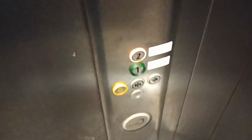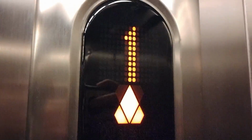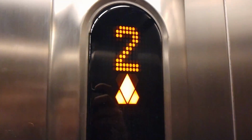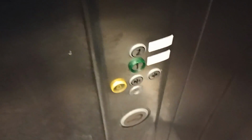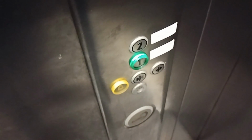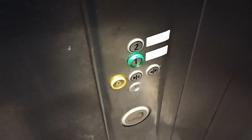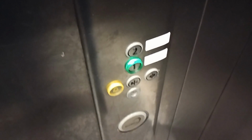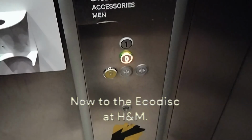This is the lift at Waterstones in Doncaster. Door close button does work like that. It's a Colonnades disc. Capacity 10 persons, 800 kilos, built in 2006. It's a very tall lift. Here we are, 2, go back down to 1. It's a nice lift. Here we are back at 1. And that's it.